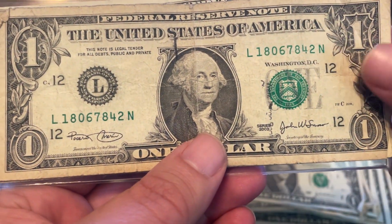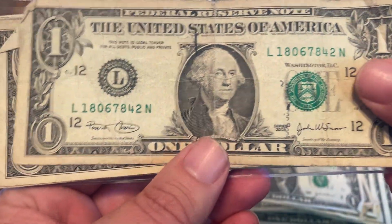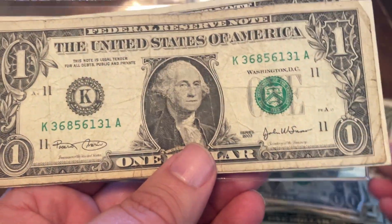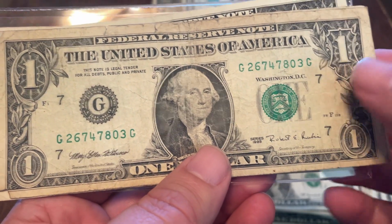2003, also rough with a little bit of a bank teller stamp. No additional value, not an error. 2003, should have fixed that corner. And another 2003, 1999, 1995, not a web note.